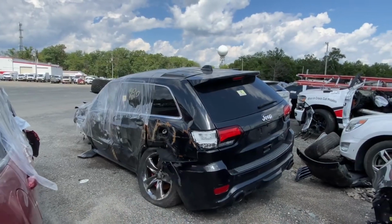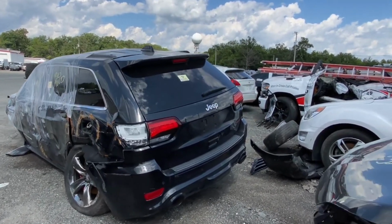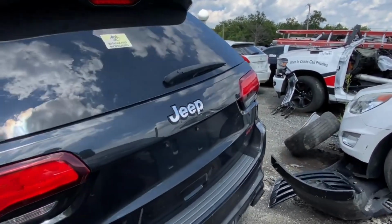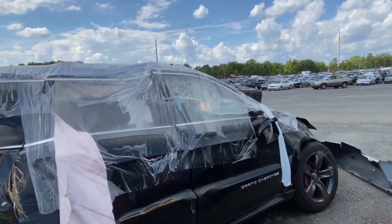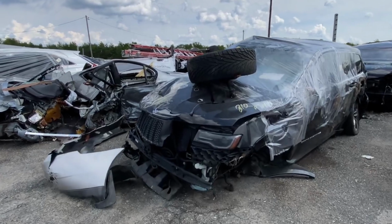We are most certainly in the rougher section of the lot at this present moment, but we found ourselves a pretty sick Jeep. Unfortunately, this one is going to be a quick one because the car is completely taped up. I'm not sure what, if anything, you guys can see in there. I can't even see much of anything. I can make out blown seat bags, and funny enough, the steering wheel bag's not blown. Don't even ask me how, because this is what the front end looks like.